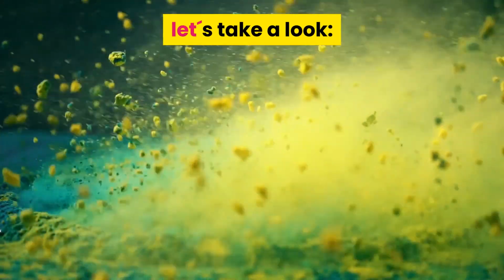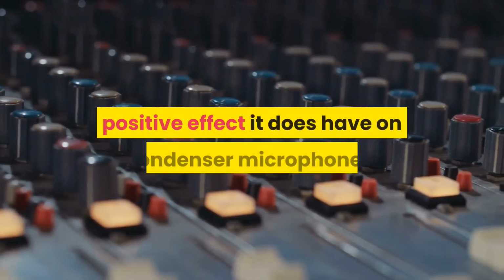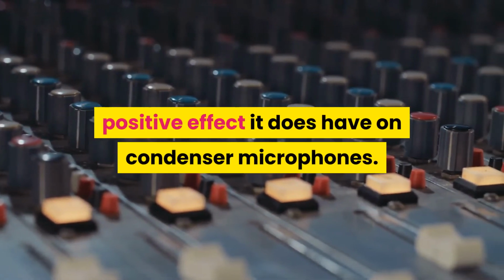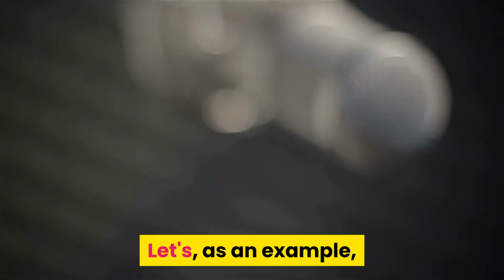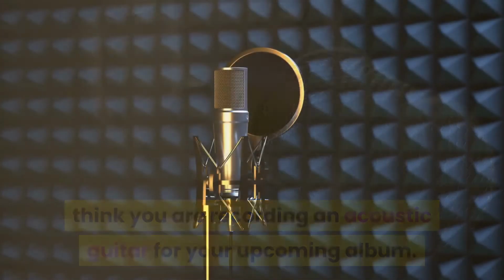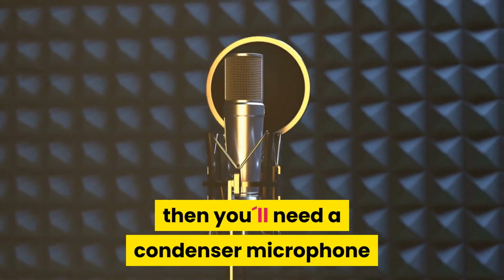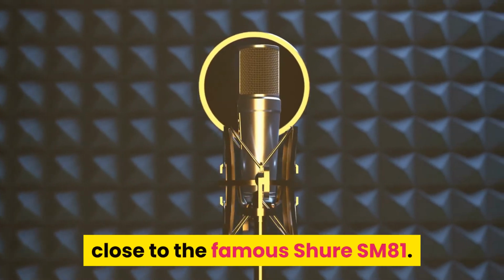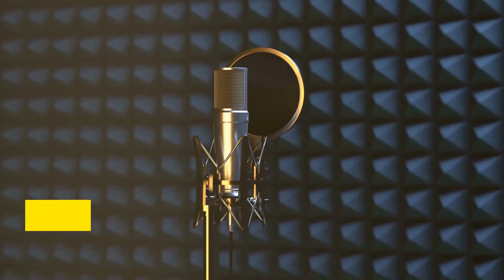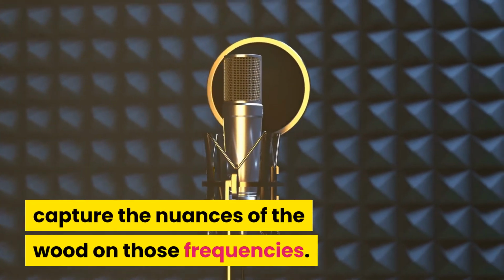Let's take a look. The first effect we are going to talk about is the positive effect it does have on condenser microphones. Let's, as an example, think you are recording an acoustic guitar for your upcoming album. If you want to capture the body of the sound with rich lows and mids, then you'll need a condenser microphone close to the famous Shure SM81. The response of this microphone is perfect to capture the nuances of the wood on those frequencies.